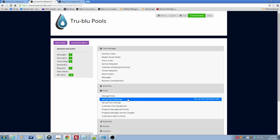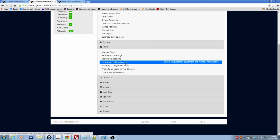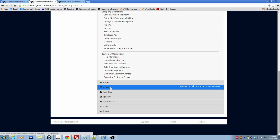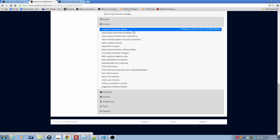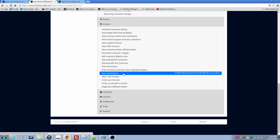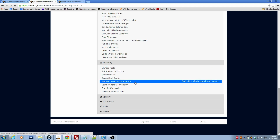We also give you full control over your pool openings and your pool closings. And any customer equipment that you need to document, you can document it. You can also do that from the route sheet itself while the pool tech is on site. We give you full control over your financials. All your financial operations are there. We give you full control over your invoicing. You can do automatic billing, you can do manual billing, you can look at all your invoices. You can even run trial invoices, which allow you to see what the invoices are going to look like before you even bill the customer. You can control your inventory. We give you ways to control your parts inventory and your chemical inventories, and you can manage inventory on a truck level, or you can manage inventory that's just in a storeroom. It doesn't matter. So that's all the processes that you can control.